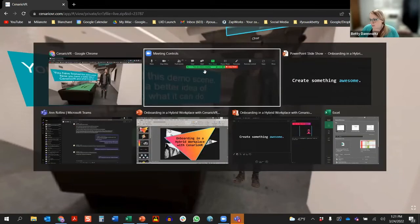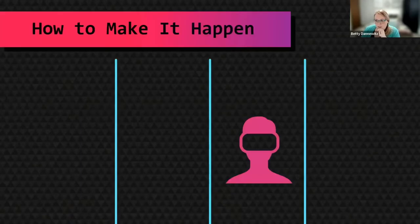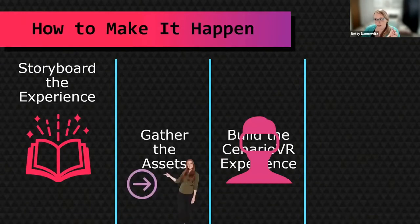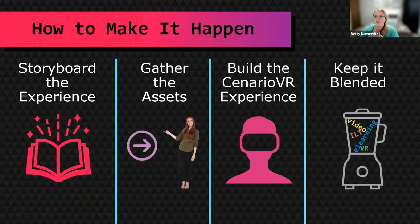Keep them coming. I'm going to go ahead and keep on cruising here because I want to give you some information on how to actually make this happen. So how to make it happen. First of all, you have to storyboard the experience. We're going to talk a little bit about storyboarding in just a second. Gather your assets, build that CenarioVR experience, and then make sure that you're keeping your onboarding blended.